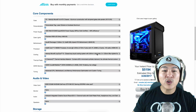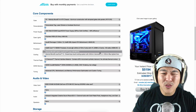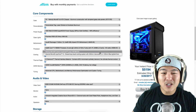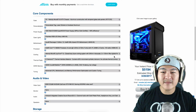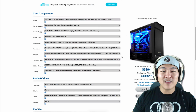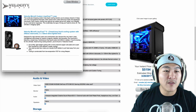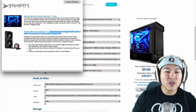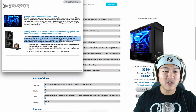Velocity Micro Liquid Cool Closed Loop. Whoa, dude. 1300 bones for custom liquid. Custom liquid cool loop. They show a picture. Holy smokes. I don't know enough about the... Well, let's click the question mark. Why not? All right. Velocity Micro Liquid Cool 8 Closed Loop with a 240 millimeter intercooler designed for high demand users and overclockers who demand the very best.